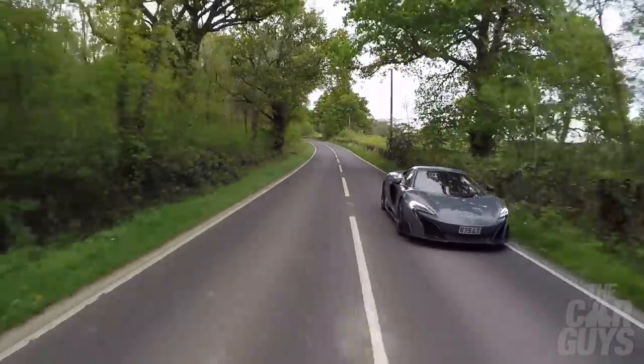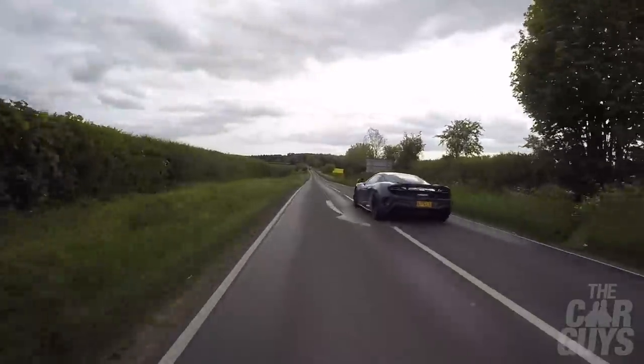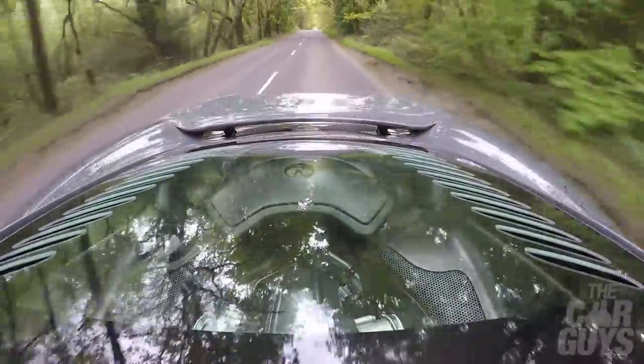So we're in second. We're pulling about 2,500 revs. Yep. And off we go. Here comes the turbo. Ooh. There comes the turbo. Oh, my good God. Air brake deployed. Loving that. It's got that old school wait for the turbo stuff going on in it. Which I quite like. Well, yeah, obviously, because it's proper.